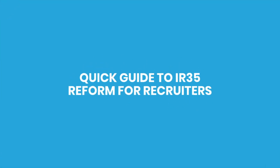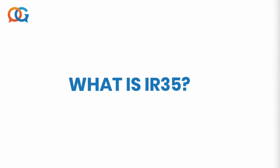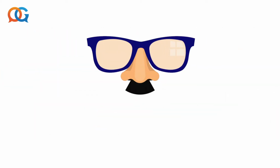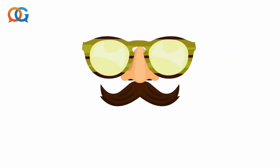Quick guide to IR35 reform for recruiters. What is IR35? IR35 legislation stops so-called disguised employees avoiding tax by working through an intermediary, like their own limited company. Contractors who are inside IR35 pay roughly the same tax as employees.